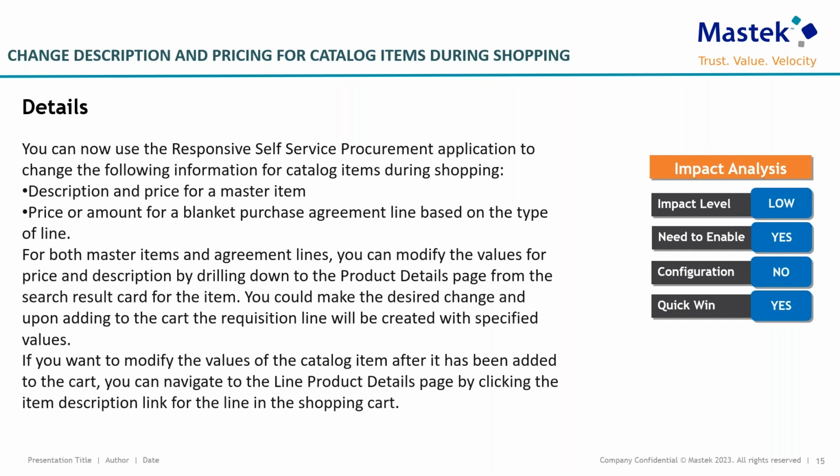Okay, so next feature is change description and pricing for catalog item during shopping. Now, in the shopping app, you can tweak details for certain items you want to buy. For master items, you can change the descriptions and prices. You can also do this by going into the detailed view of the product. Any changes you make will be used when you add it to your cart.